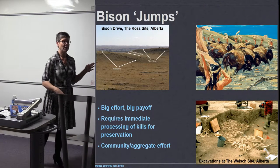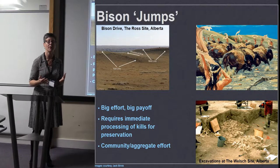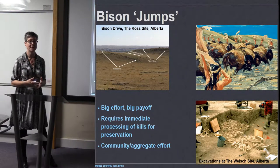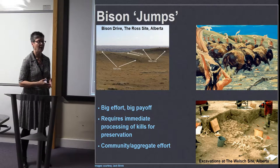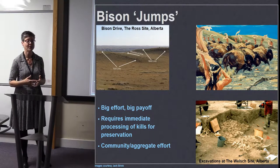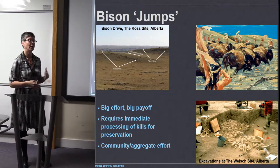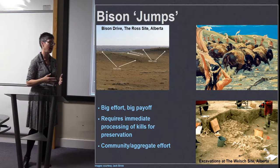Before I get into bison jumps, I want to say that this project arose out of provincial government funding designed to help mitigate the results of a 2013 devastating flood that occurred in southern Alberta. The Bow River and its tributaries flooded and wiped out part of the Trans-Canada Highway near the Rocky Mountains, and also flooded downtown Calgary. It did a lot of damage to some of the smaller, more rural settlements in the area as well.